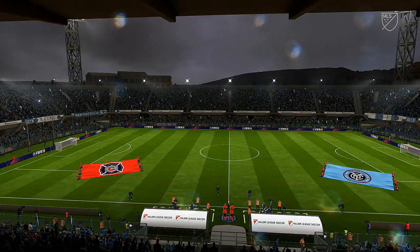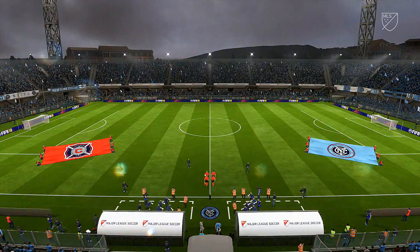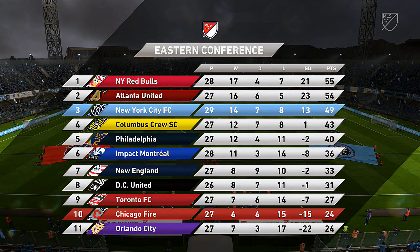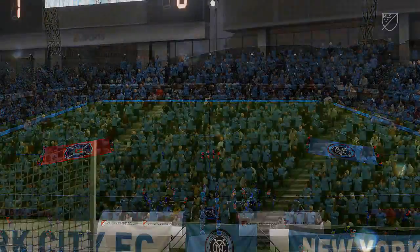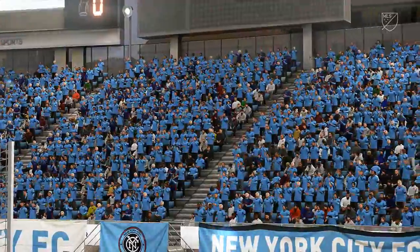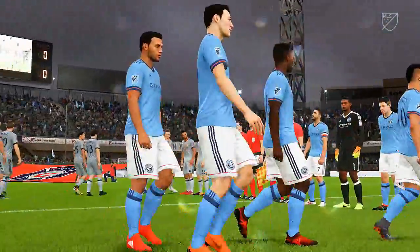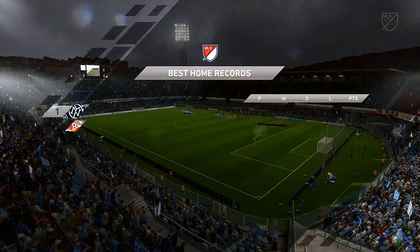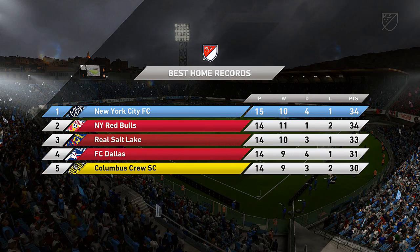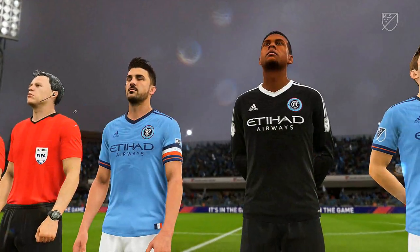Our match for you today, New York City FC, and they play Chicago Fire. They have had some tremendous performances at home. In fact, Alan, it's the best home record in the league. Well, 10 wins in 15 games, superb.